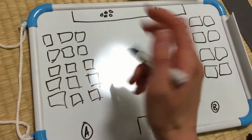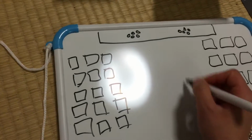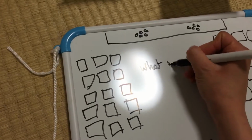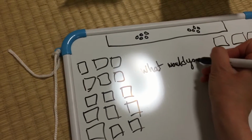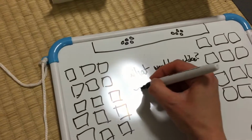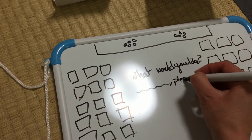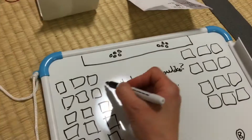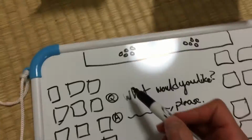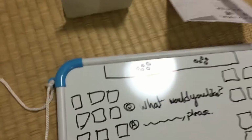But to start this lesson, I would pretend, so this is the classroom setup, but for now just pretend that this is the whiteboard in front of the kids. I would write, what would you like? And then question mark, and then please. So this is exactly what I would write, and then here I would put Q, and here I'd put A, so that means question and answer.